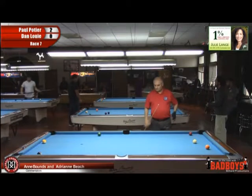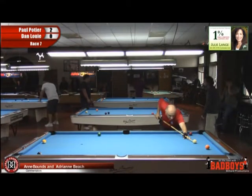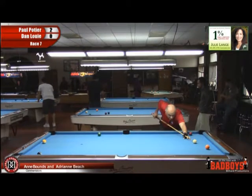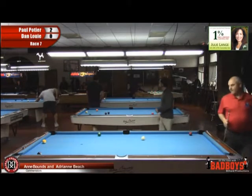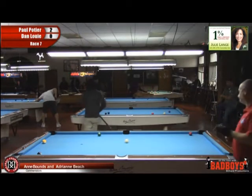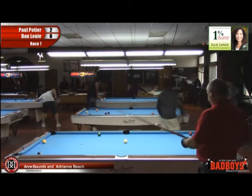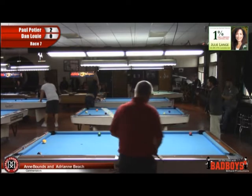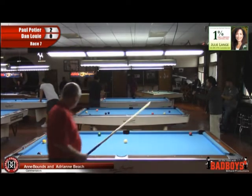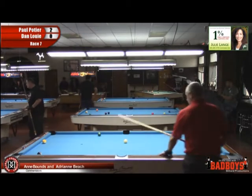He can do a couple of things here. He could put some follow on this and come off the side rail and back out in the middle of the table. He can put some draw on it, and get even closer to the 6 ball. He's got a lot of angle on that 6. Maybe a little too much angle. So he's resizing up the table here. Got the 7 up in the corner.